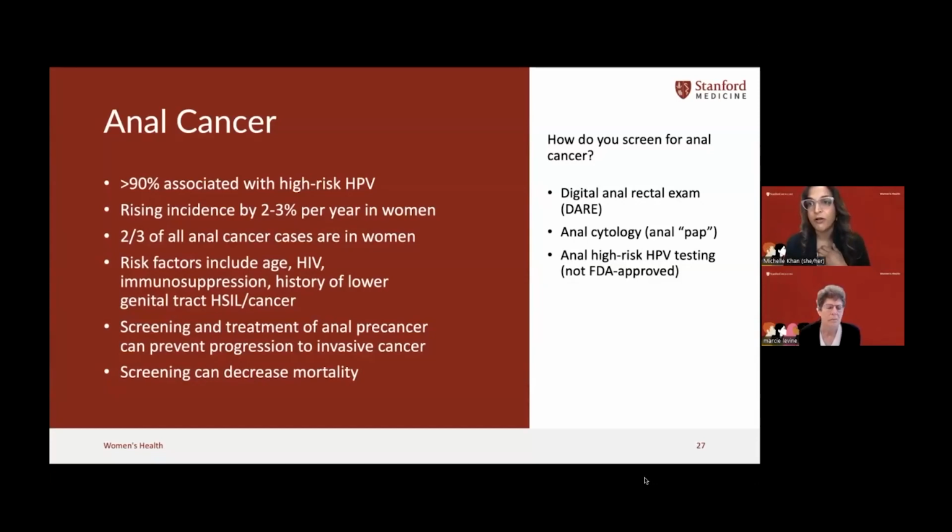And we do know from a randomized controlled trial that was published last year in the New England Journal of Medicine that screening and treatment of anal precancer does prevent progression to anal cancer. So there is a way to screen and prevent the cancer.